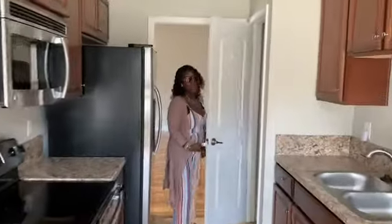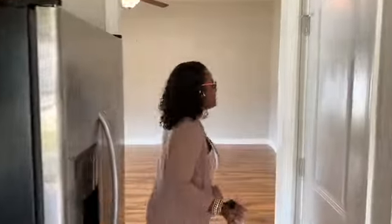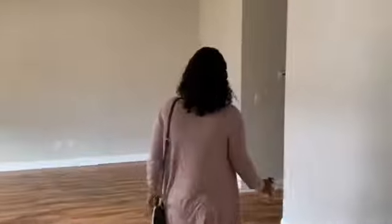Here is our pantry. That is okay. Excuse my shoes if you guys can see my shoes. I have on slides. So here is the guest bathroom. This is the guest bathroom.